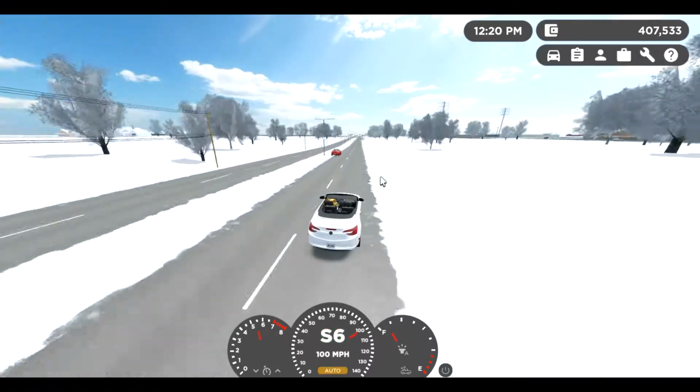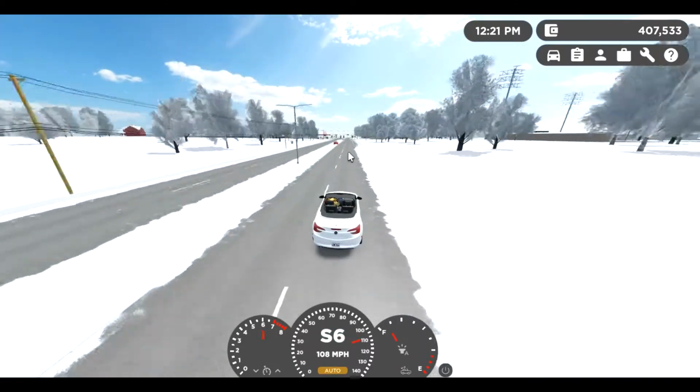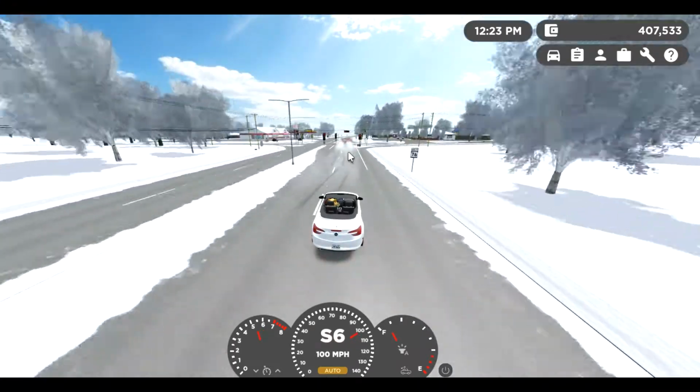And Steve, you're driving like an idiot. You're gonna hit a pole. Oh god. Oh, here we go. I just did it.